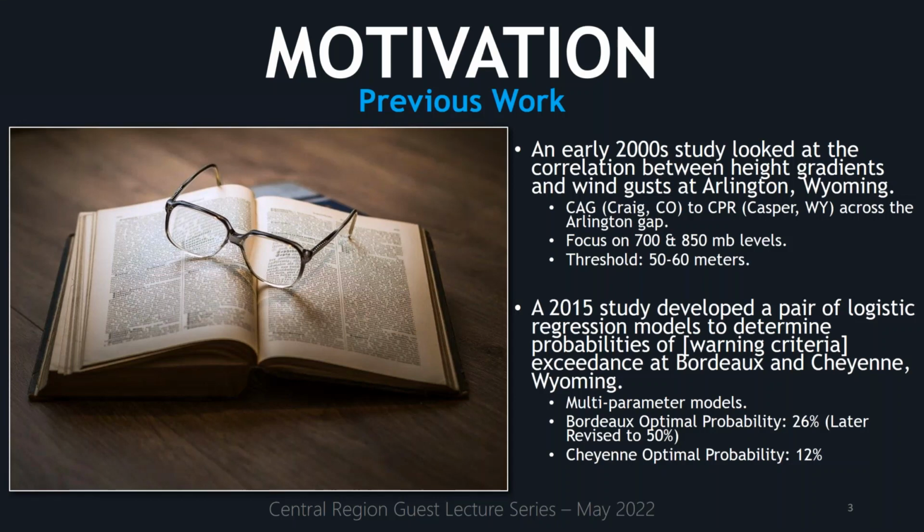And then a 2015 study developed a pair of logistic regression models to determine probabilities of exceeding high wind criteria gusts at two locations. That would be Bordeaux, Wyoming, and Cheyenne, Wyoming. These models take multiple parameters. I believe the Bordeaux model was about 3 parameters and Cheyenne 5 to create these probabilities, which were then later refined to create specific thresholds that forecasters use regularly when making high wind warning decisions. So those are the current tools that we have, and this most recent study was trying to find a way to make an improvement upon those current tools that forecasters use.